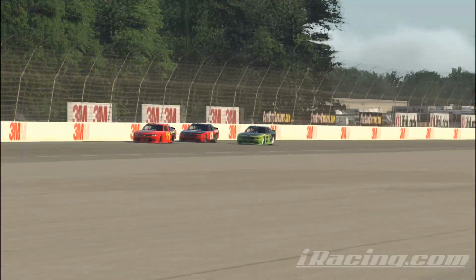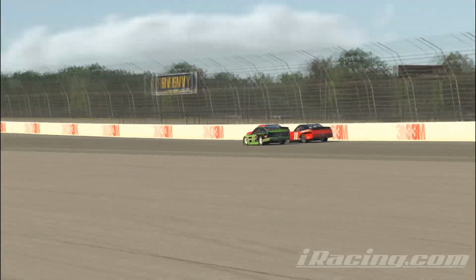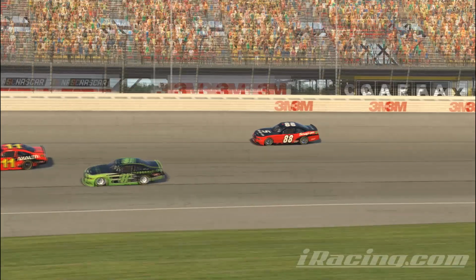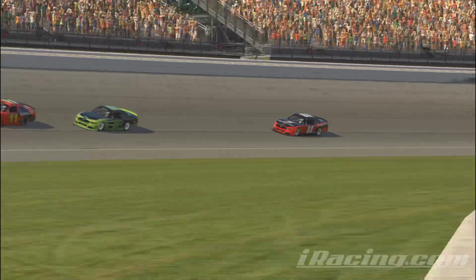Meanwhile, lap 47, the battle for 2nd is heating up with Tyler, Ryan, and Brandon all within a car length of each other. Just throw a blanket over him. Kevin still paces the field, but this is where the battle is at on the track.